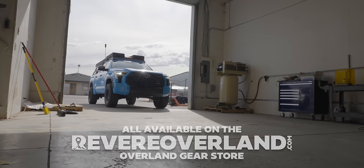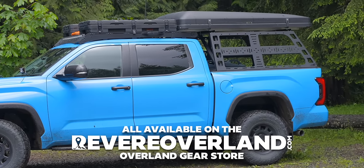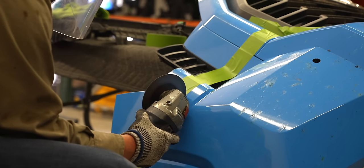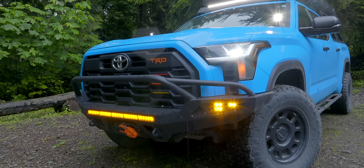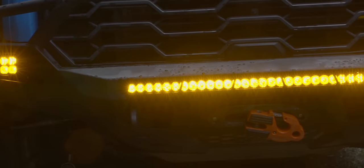Their full height bed rack was ready, which put the tent further forward where I wanted it. They had also developed skid plates, rock sliders, and their full width front bumper, which all gave me the protection I needed to use the truck comfortably off-road. In the front bumper, we put a full set of Heretic Studio lights, but more importantly, it also allowed me to fit some more serious recovery equipment. Got a winch right on the front there on the CBI bumper.